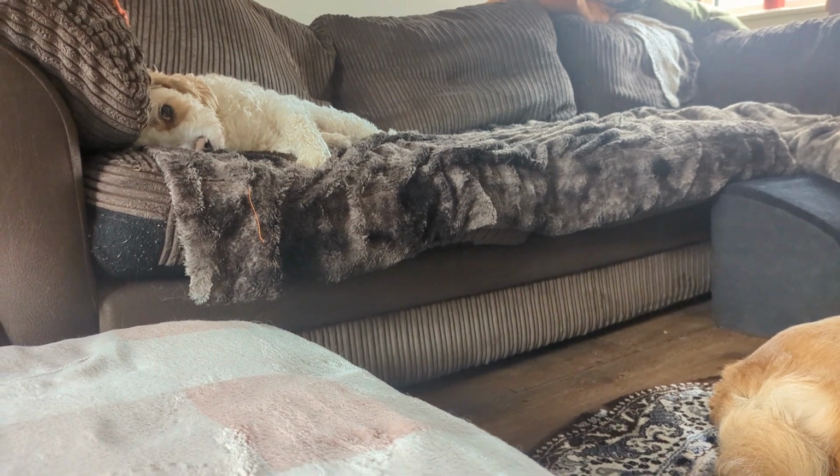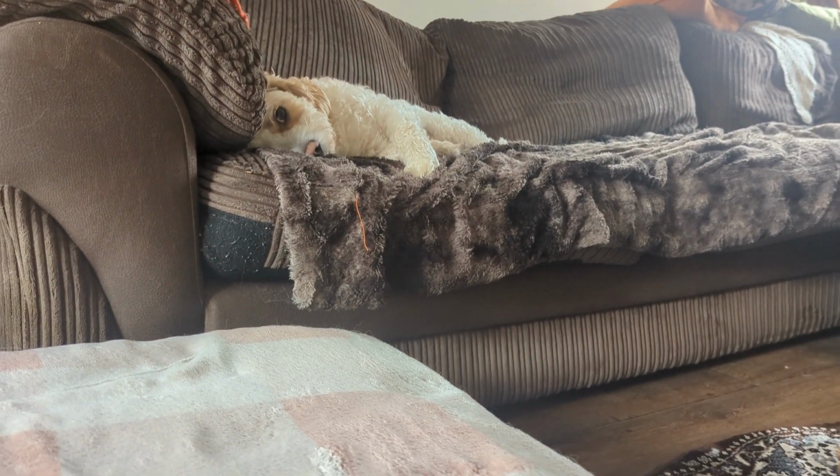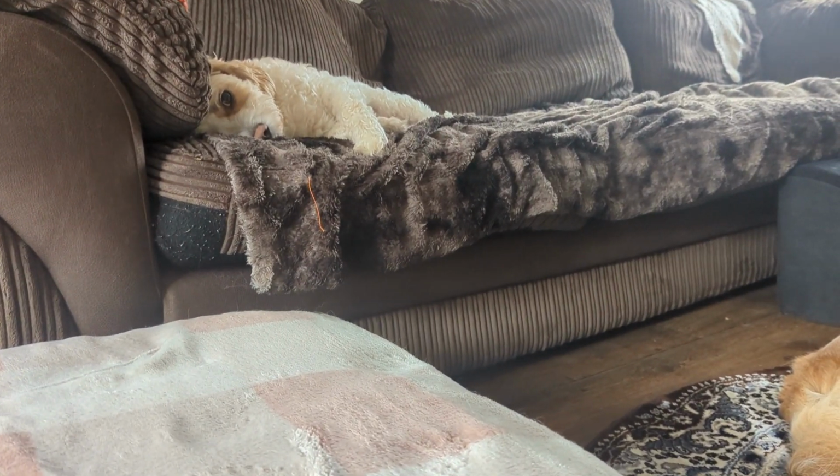And I've lost little Albert. I don't know where he is. I think my husband's home today, which isn't usual for him on a Monday, so I think Albert might be in the garden with him.